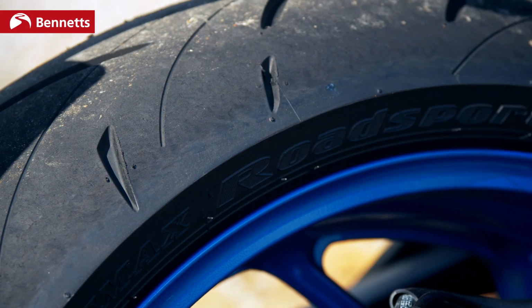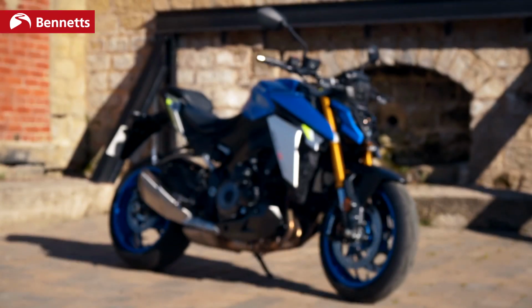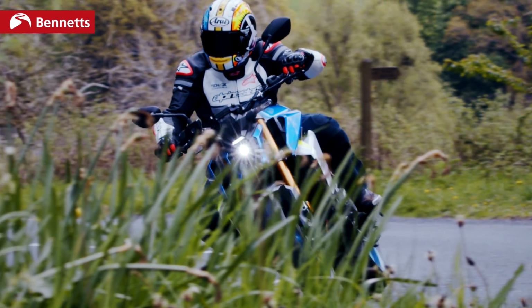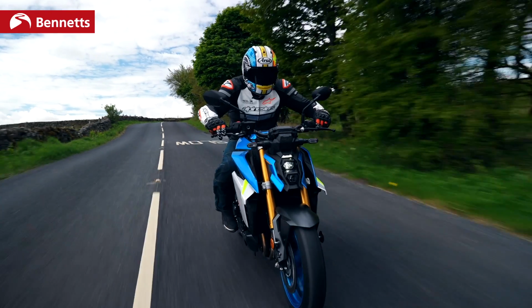We've got sportier rubber from Dunlop, and we've got the new LED headlights, which have added a little bit of weight. When we talk weight, the tank capacity has gone up 2 litres. It's now 19 litres, which has added weight again, because bikes are now measured fully fueled or curb weight. And also Suzuki have improved the comfort by moving the bars slightly higher and giving you more room and more position.